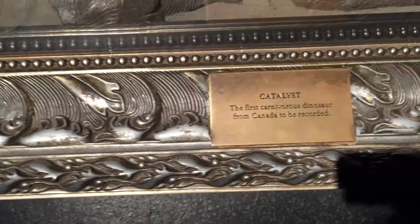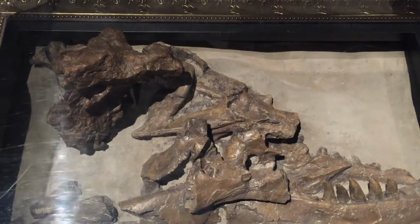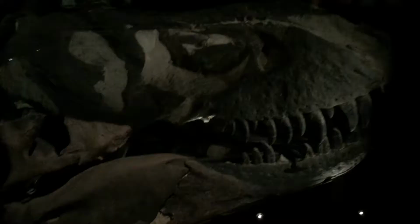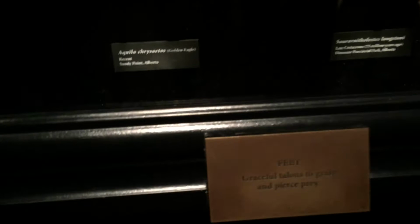First carnivorous dinosaur from Canada to ever be recorded. So cool. These were all found here, right? Yeah, they were all found here in Drumheller? Yeah, the majority of them. Wow. There's a lot of stuff that isn't, but a lot of it is. Yeah, this is the dinosaur capital of Canada.